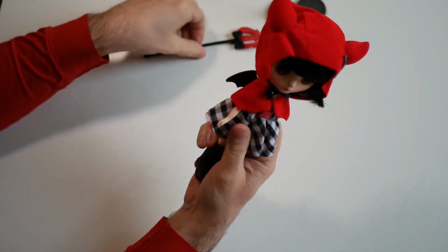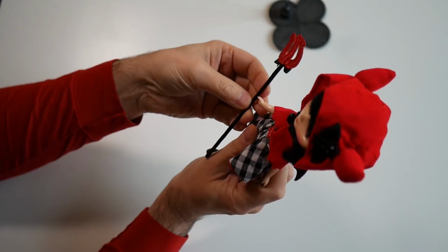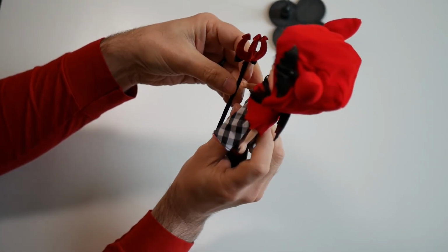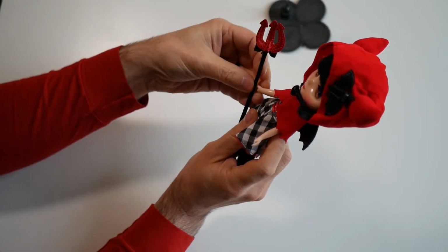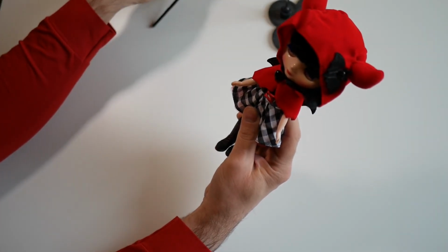And then she's got this, which, can she hold it? No. So she can't actually grip it. You might need to put like a rubber band or something on there for that.